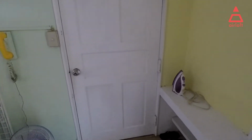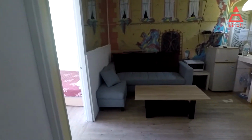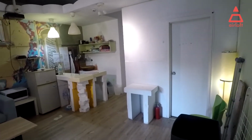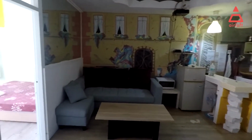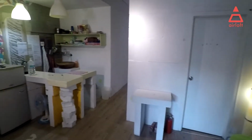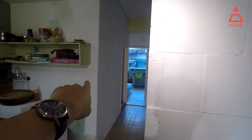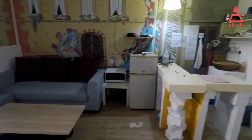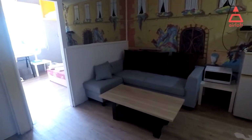When you walk in, you can see it's the living room. They have a very special ceiling, and there are 5 bedrooms, A, B, and C, and 2 more over there, and on the left is the bathroom, and here is the living room and the open dining table or kitchen. Yeah, let's start from the living room.